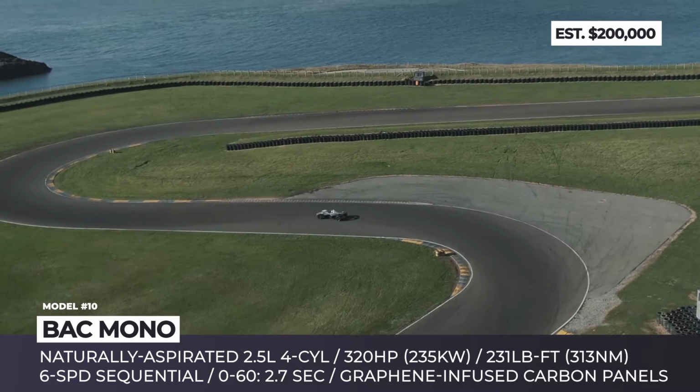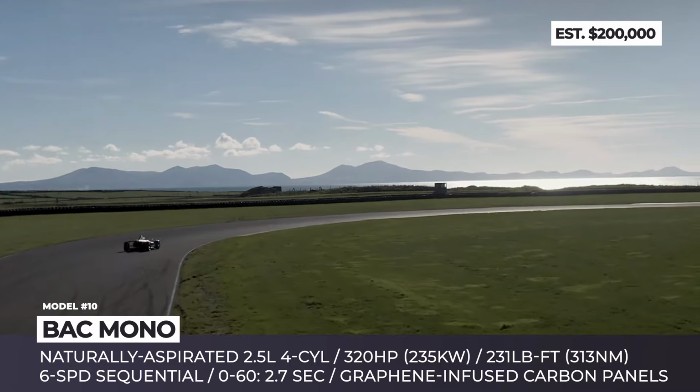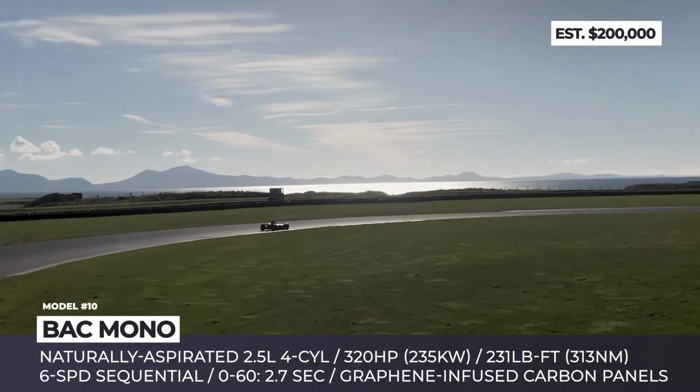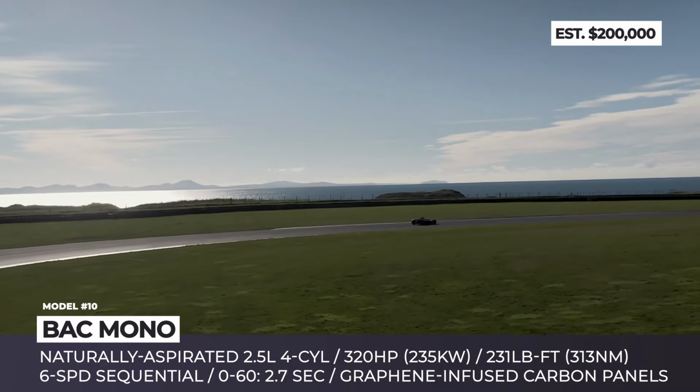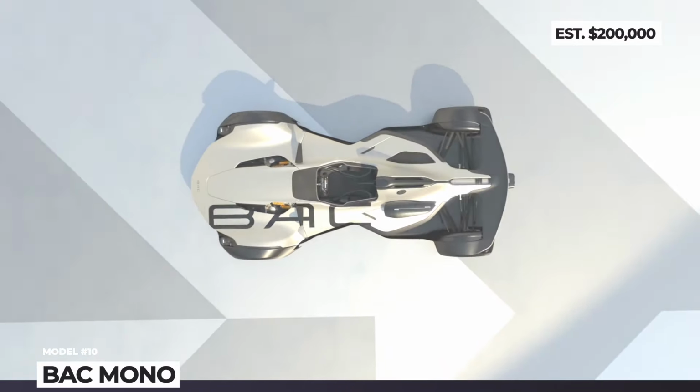The car's overall weight is just 1,257 pounds. This means 2.7 seconds 0 to 60 and a 546 horses per ton power-to-weight ratio. Finally, BAC worked on the Mono's pushrod-actuated suspension, making it more pleasant to drive on public roads and less aggressive on the track.